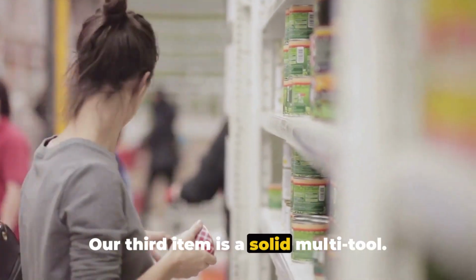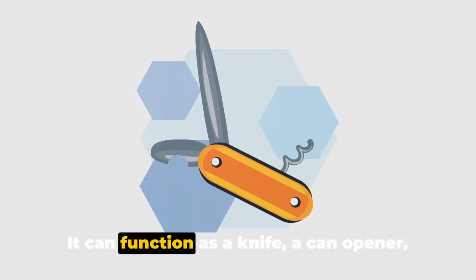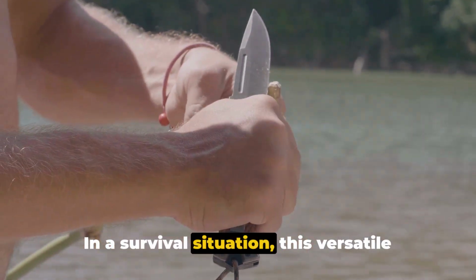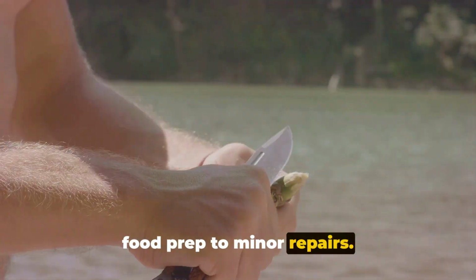Our third item is a solid multi-tool. Think of this as your Swiss Army knife on steroids. It can function as a knife, a can opener, a screwdriver, and much more, all in one compact package. In a survival situation, this versatile tool can be invaluable for everything from food prep to minor repairs.